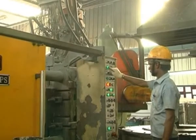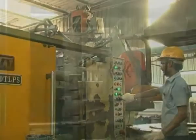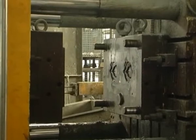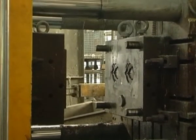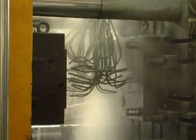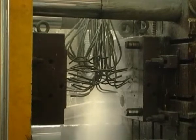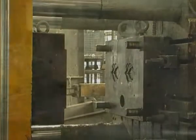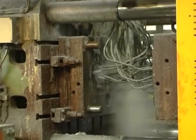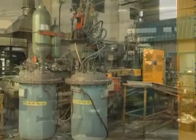The die is cleaned between each casting cycle and lubricated to reduce wear on the die, to improve surface quality and to aid ejection. The lubricant is used to protect the molten metal from the relatively cool and conductive surface of the mold. A refractory coating in the form of slurry is sprayed or brushed onto the mold cavity, riser and gate and runner surfaces.